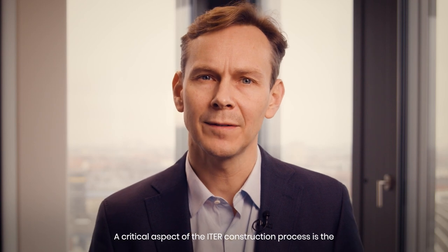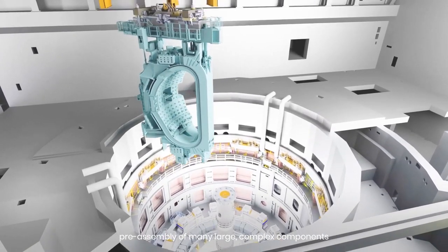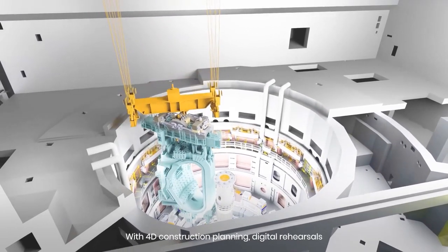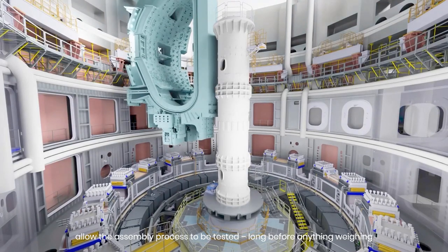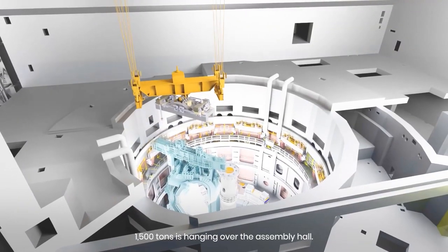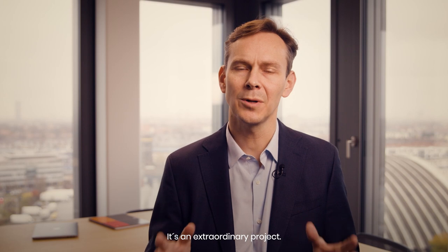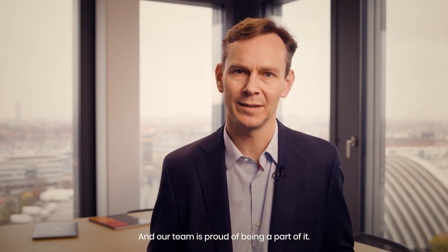A critical aspect of the ITER construction process is the pre-assembly of many large complex components from many places around the world. With 4D construction planning, digital rehearsals allow the assembly process to be tested long before anything weighing more than 1,500 tons is hanging over the assembly hall. It is an extraordinary project, and our team is proud to be part of it.